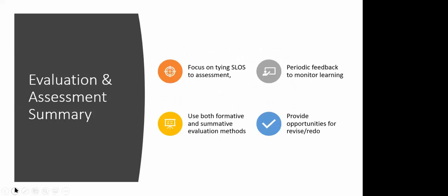So, in summary, for evaluation and assessment, focus on tying SLOs to assessment. We got that one knocked out. Provide periodic feedback to monitor learning and communicate that in your syllabus. Use both evaluation methods and provide opportunities for revision.